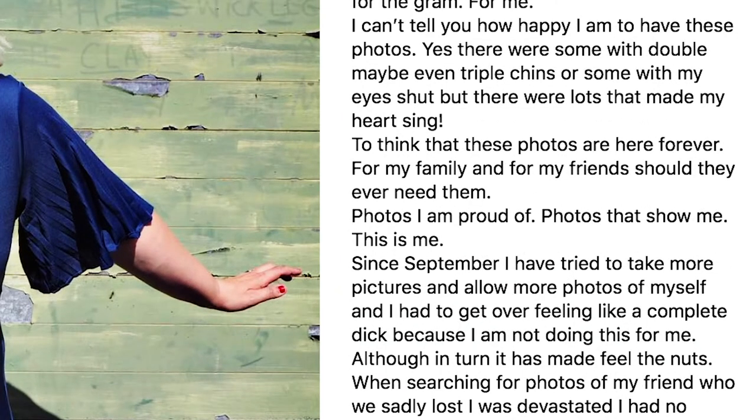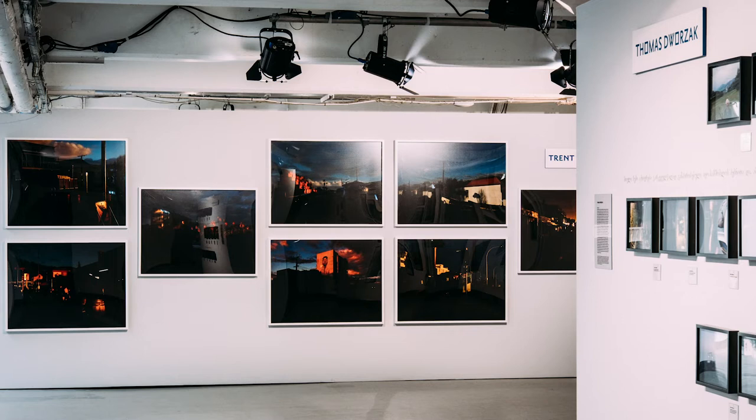Cuz here on this post talks about her close friend who passed away last September completely unexpectedly, and she was devastated when she looked for pictures of the two of them together that she couldn't find any. She didn't make any really, and there's a big gap in her photo archive. And the home project just sings of this for me.